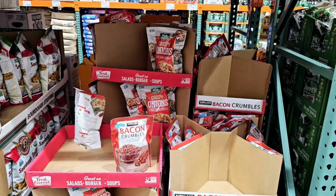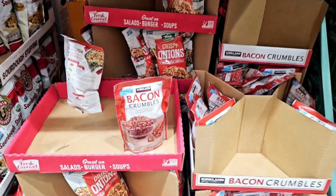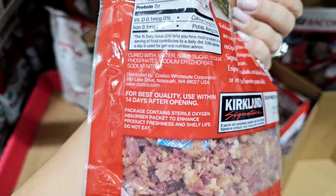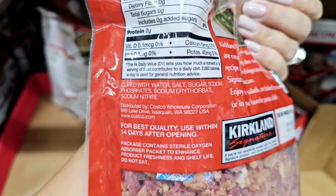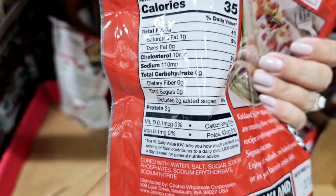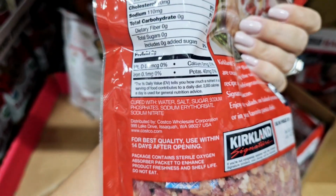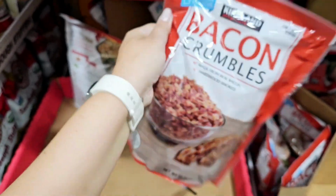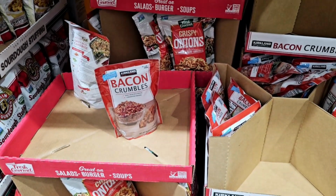$11.99. So one thing that I used to buy for $8.99 is these bacon crumbles. You would think that it's good, but when you look at the ingredients: water, salt, sugar, sodium phosphate, sodium nitrate. Yes, and you got sugar. It says zero sugar, but the thing is that they cure it. They put sugar in everything. Yeah, that doesn't make sense. It's not worth it. Too bad, because these were good, but not anymore.